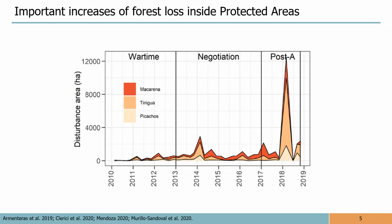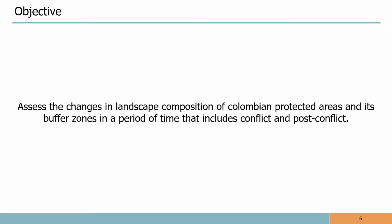Recent studies based on remote sensing data have shown that since the beginning of the post-conflict period deforestation has increased, due to the expansion of productive activities and other landscape transformation drivers. Illegal cropping has increased in many regions of the country, and practices such as land grabbing and land speculation have also increased, both inside protected areas and within the neighboring regions. The main objective of this work was to assess the changes in landscape composition of Colombian protected areas and their buffer zones in a period of time that includes conflict and post-conflict.